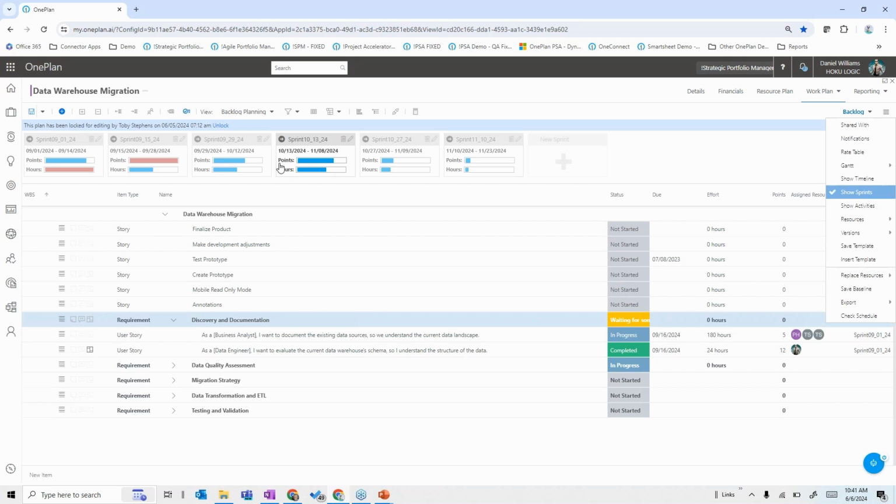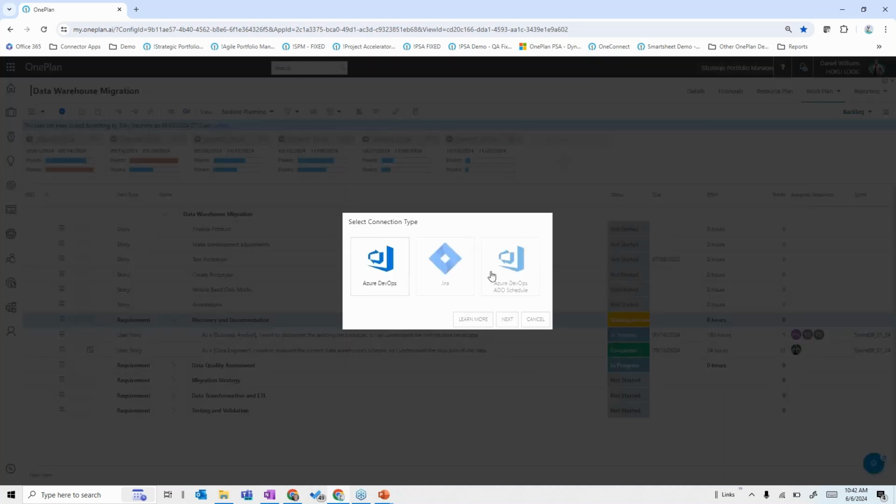And these sprints can be either defined right here with limits on story points or hours, as we look at these individual sprints. And the key here is that these can come either built right within OnePlan, or if you're using another Agile tool for this, we could choose to connect this to Azure DevOps or to Jira or any other elements that you'd like to enable on a connector basis.